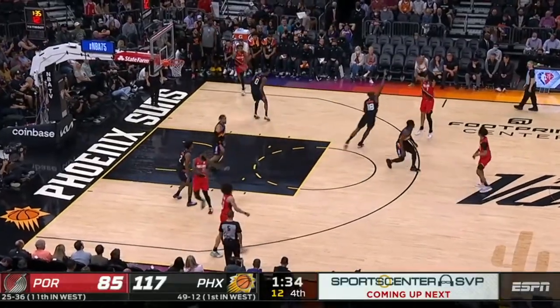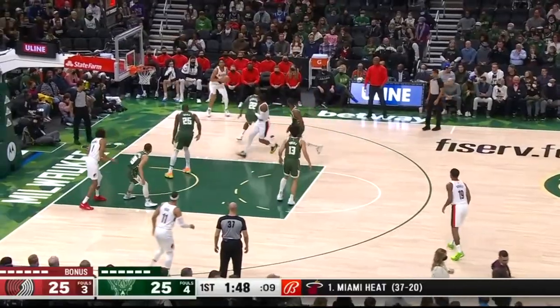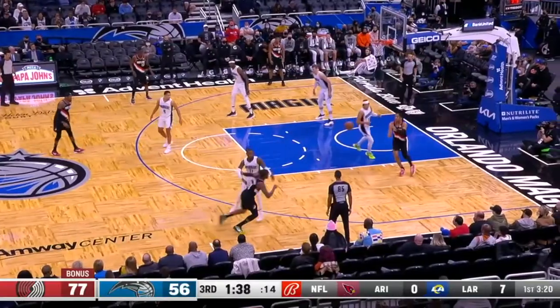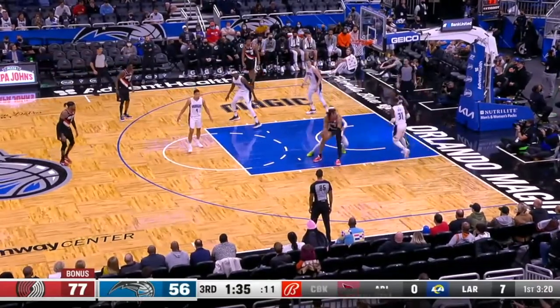All 12 Phoenix Suns who've played have scored. And the Bucks play really good basketball. Giving the Magic much room to operate off those switches.